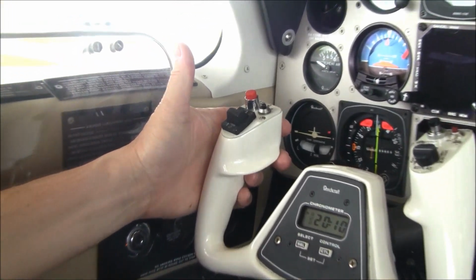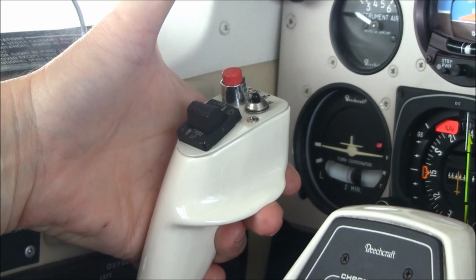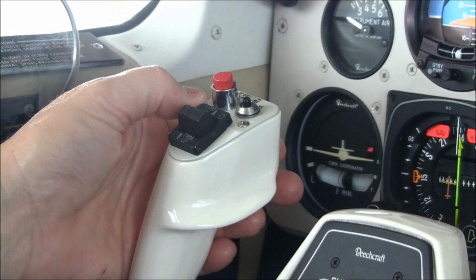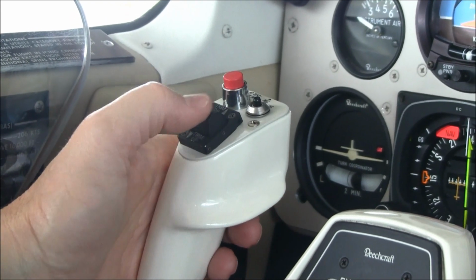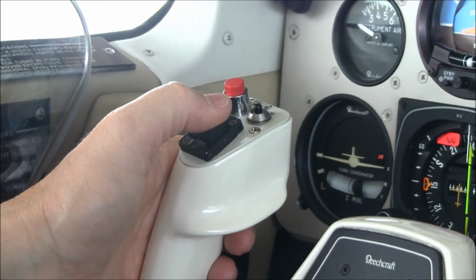In the front we have a mic button or push to talk button. On top we have an autopilot disconnect button and a control wheel steering button. The control wheel steering brings the flight director up in your artificial horizon. This is your electric trim switch. The airplane has electric elevator trim.